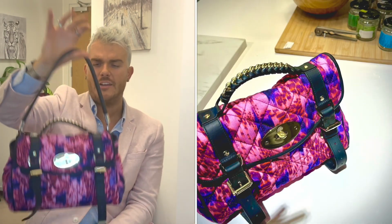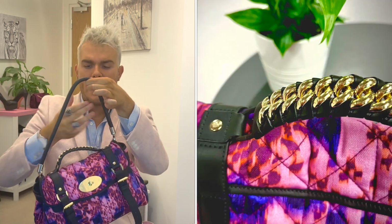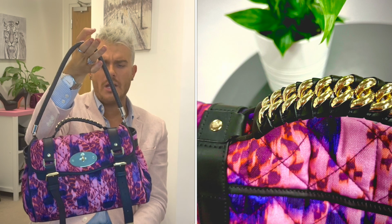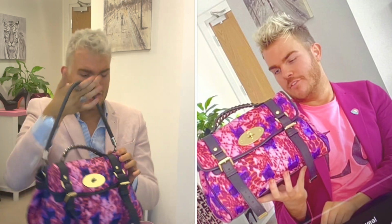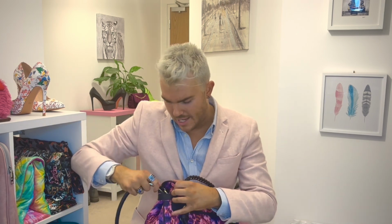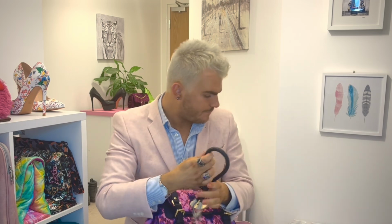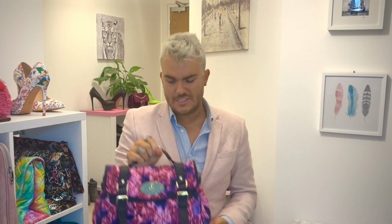Let me know what you think of this. I don't love it. Maybe if it was a little bit shorter. I think it's just a little bit too long, if I'm honest. I don't think it needs it. Do you know what? It doesn't need it. I'm going to take it off because it doesn't need it, and it's a distraction from what is otherwise a really great bag. So let's take that off. And let's just put that down to experience as a failed experiment.